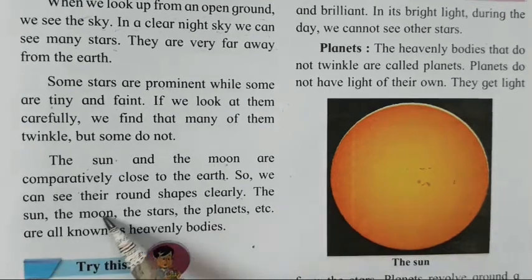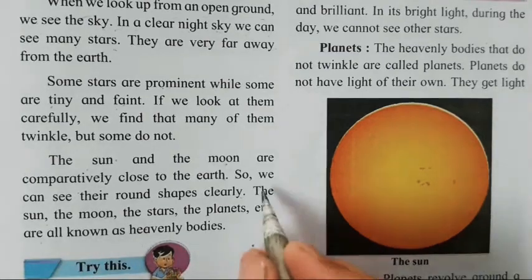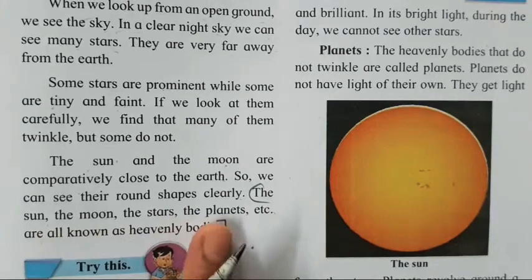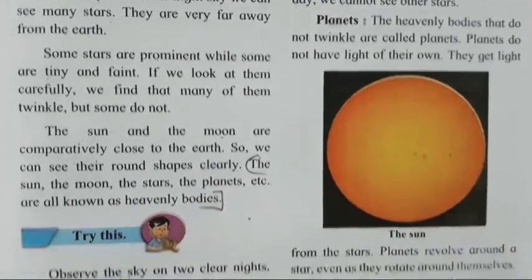The sun, the moon, the stars, the planets, etc. are known as heavenly bodies. Now, what are heavenly bodies? These are all our heavenly bodies. So, you all can mark and keep it for yourself. We might need it for question answers.